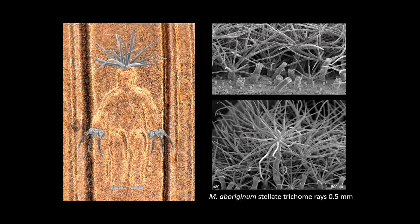Looking at the stellate trichomes on the stem of the same species, you can see they are much larger. The rays of the trichomes, that is each part that sticks out, are about 0.5 millimeter long. This is fairly typical for Malacothamnus with longer stem hairs, though they can be much longer. Here Abe models his stellate trichome in defiance of his famous top hat look.